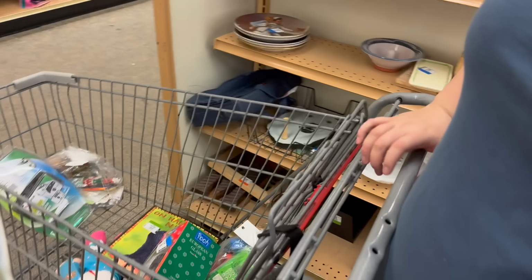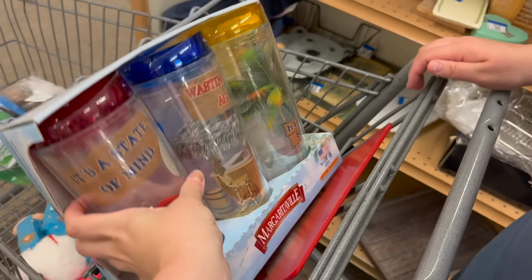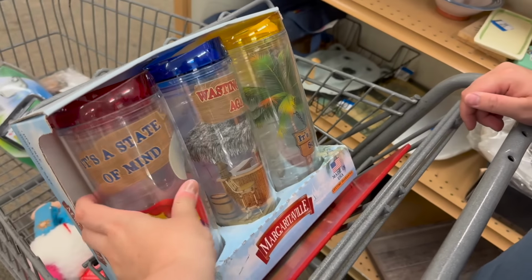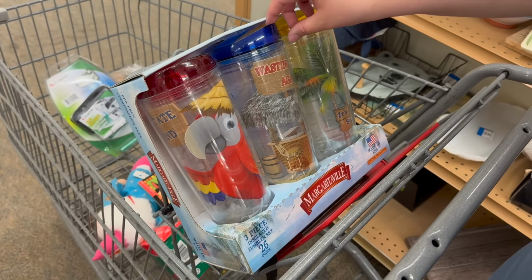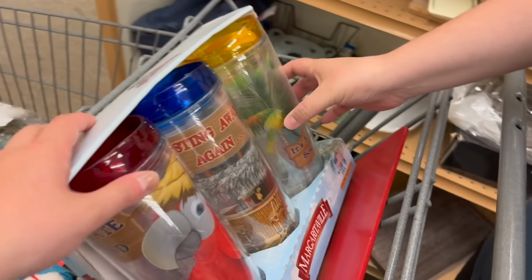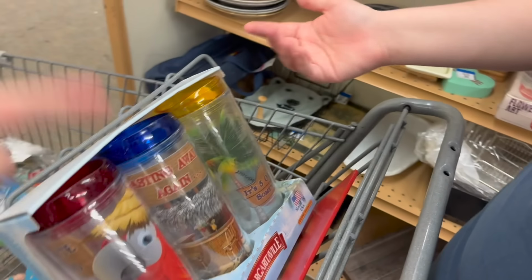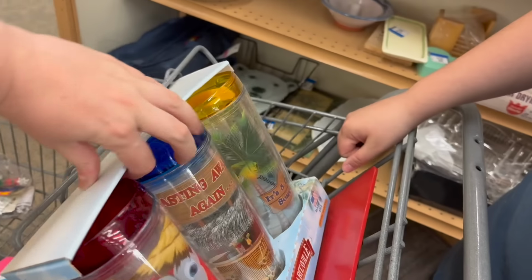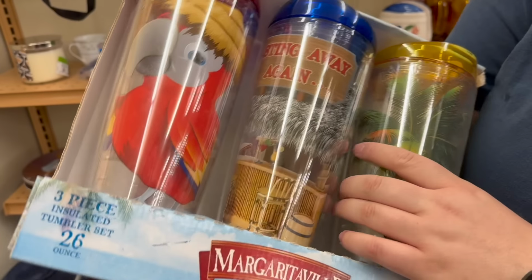Wow. Can you open up that shelf? Wow. Look at that. Me in my Margaritaville shirt holding a Margaritaville tumbler. Wasting away again. It's 5 o'clock somewhere. Lifetime guarantee. Made in the U.S. How much is it? Help. It's probably on all these bottles or something.